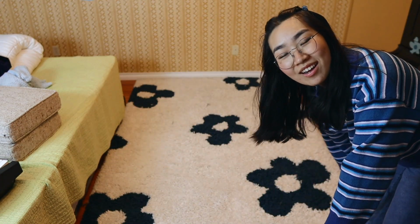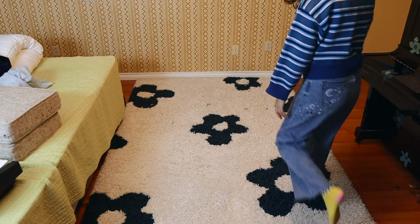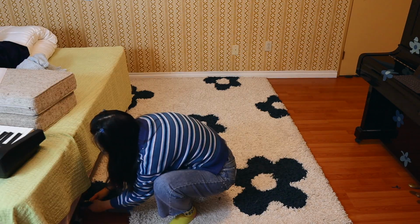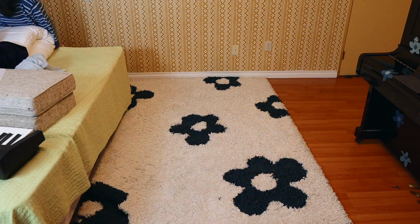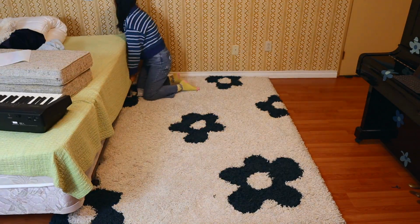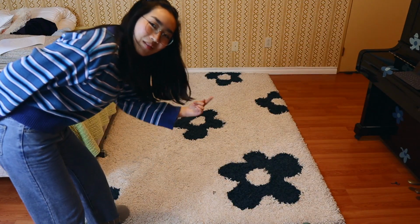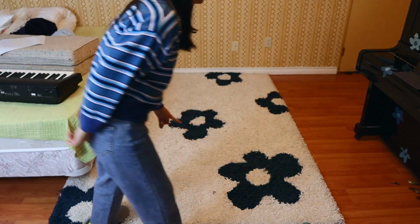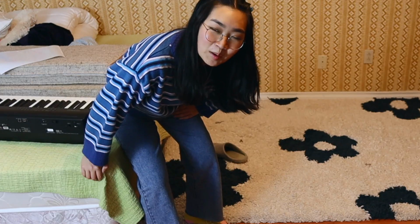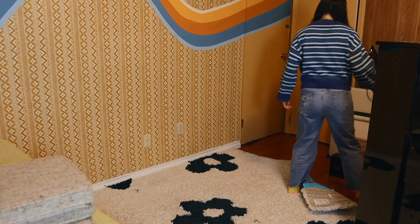Here's the rug. Isn't it so cute? I think it matches the piano so well. No, no, no, no. No, my poor rug. It's so fragile. Okay. Okay, just kidding. I think I actually want to turn it 90 degrees. I'm sweating so much right now, but I'm now gonna move the piano in.